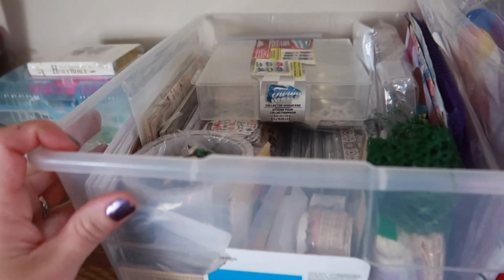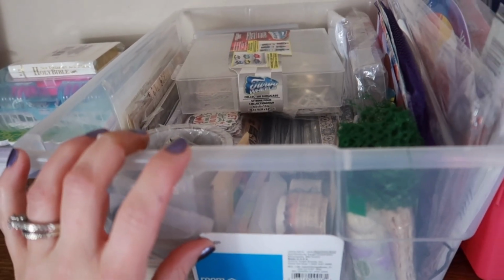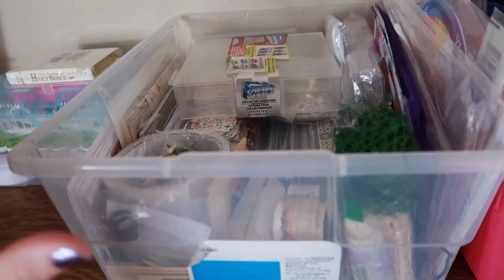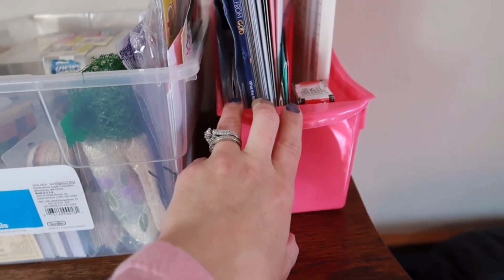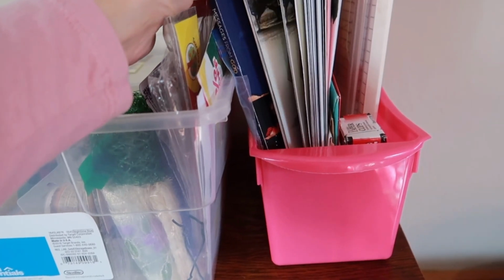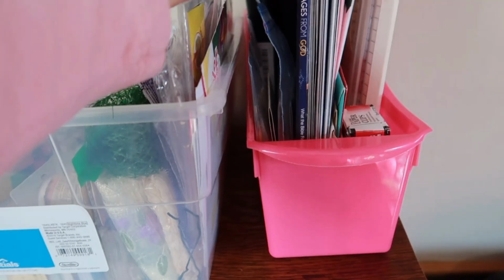This is where I put some of the items that I haul and I need to put away. So I haven't put this away. I also have a bucket in my guest room that has more things that I have to put away. So I have to get to that. This is just stuff that I've been collecting. It's kind of like a catch-all, but I do have some of the magazines that I use, some pages that I'm going to use for junk journaling.